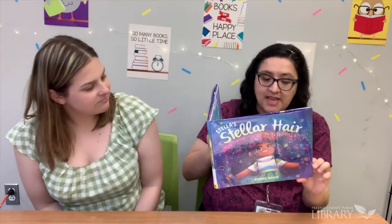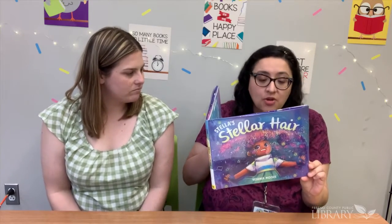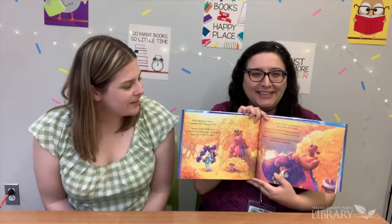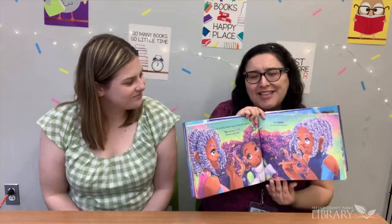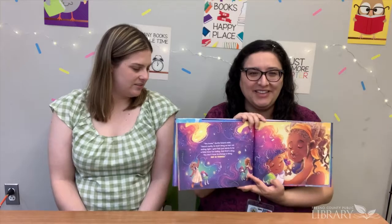And then we have Stella's Stellar Hair by Yesenia Moises. This right here is a story about Stella and her family, and they go on a cosmic adventure where they learn that hair comes in all shapes and sizes. The illustrations show all different types of hairstyles. I love the colors in this one. The color palette is awesome: neon, rainbows. So if you guys like space and hair and bright colors, then you're gonna love this book.